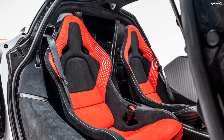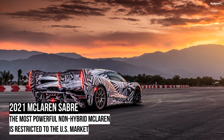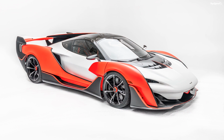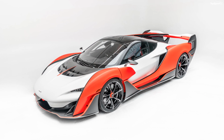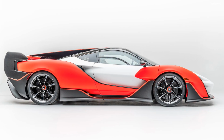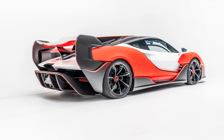And it doesn't fall that much behind some of the hybrids either. The P1, for instance, generates a combined 903 horsepower, only 79 more than the Sabre. The Speedtail, on the other hand, cranks out an extra 214 horses at a grand total of 1,036 horsepower.